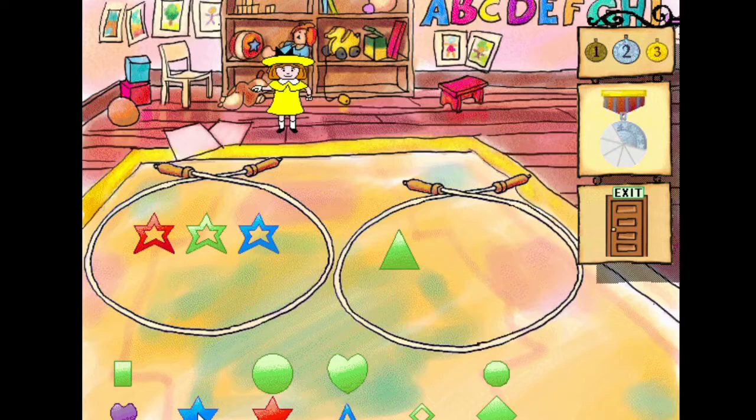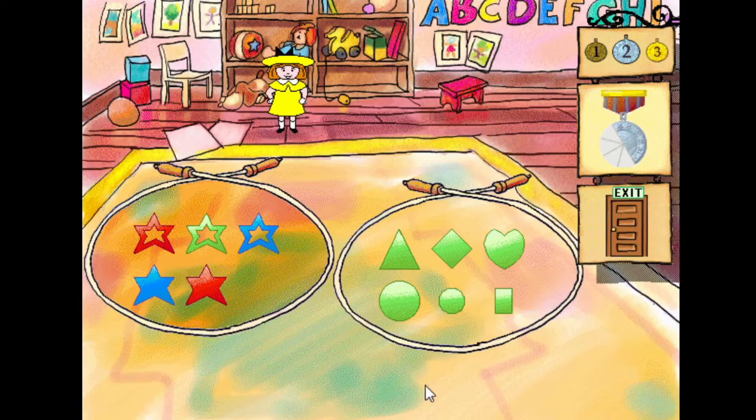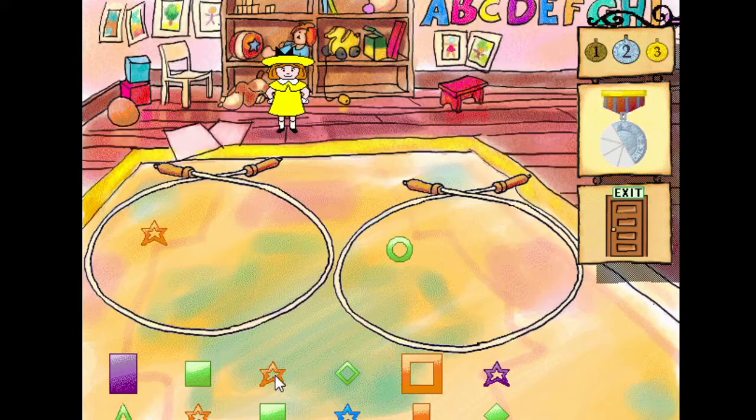Very good! Which other objects belong? Très bien! Can you find others? You're so clever! The objects on the left are large stars, and the ones on the right are filled green. That was good. Can you find more?